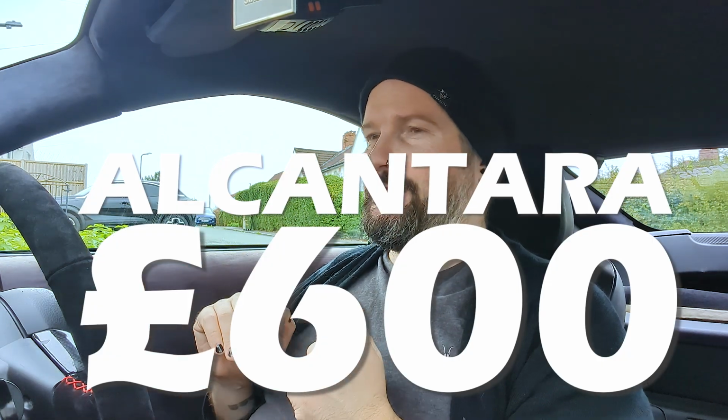But because it's got all that stuff going for it, it is expensive. Generally speaking, if you go to a shop and buy Alcantara, or to a wholesaler's, you're going to pay somewhere between £100 and £200 a metre. It's expensive. Now, I was lucky enough that I found a supplier who sorted me out and I got 10 metres for £700. So I reckon I've used just north of £600 worth of Alcantara in this car. So let's just call it 600.